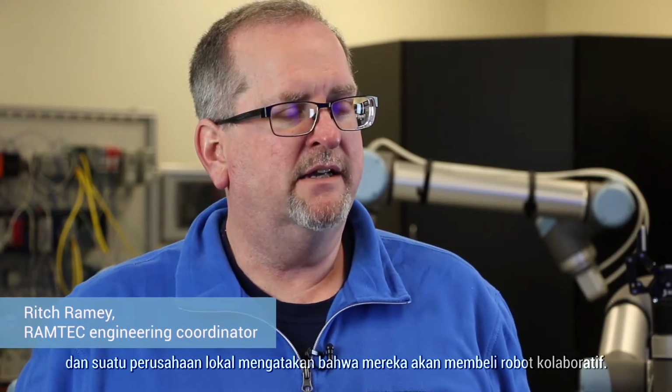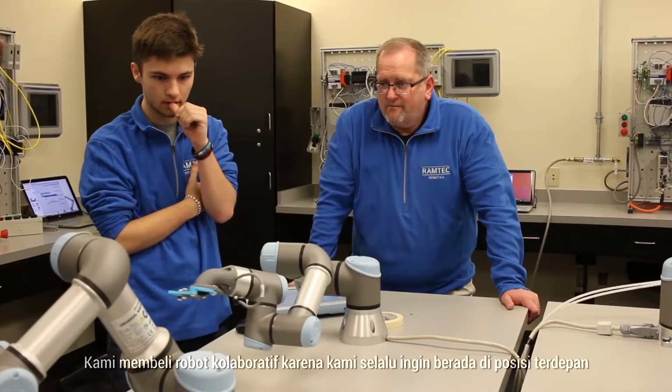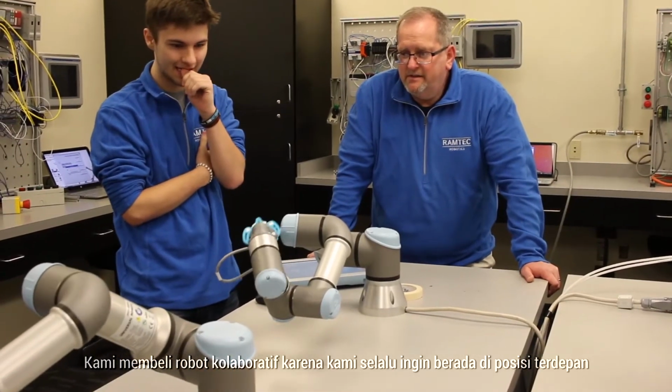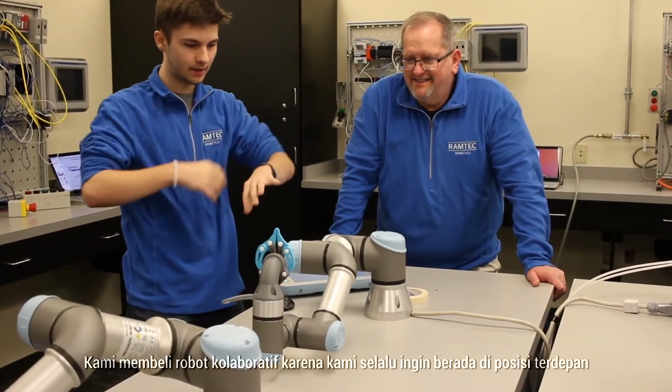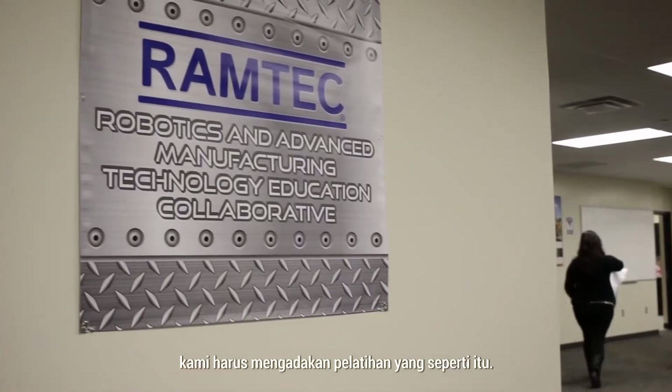And a local company said they were going to buy collaborative robots. And so we did some research and realized that Universal had one of the best collaborative robots on the market. And so we purchased a collaborative robot because we always want to stay ahead of where manufacturing is going, because as a school like Ramtec, we have to have the latest training.